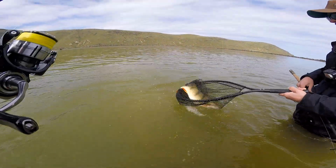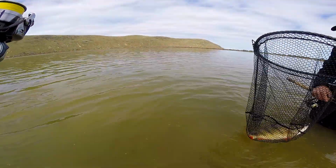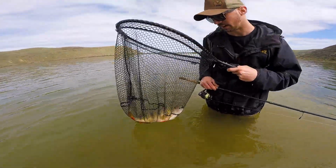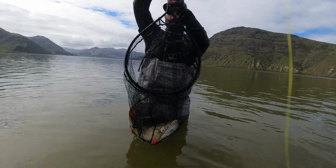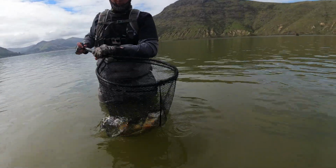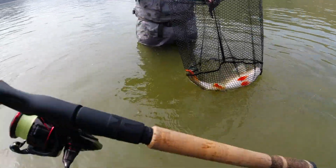In the net. In the net. Pop around. Yeah, that's another good one. Wow. Yeah, that's another, like 3.5. That might be even higher. Wow. How big? 3.75. 3.75? That's what I thought. I was like, that thing is a tanker. We're getting bigger. Yeah, we're getting there.